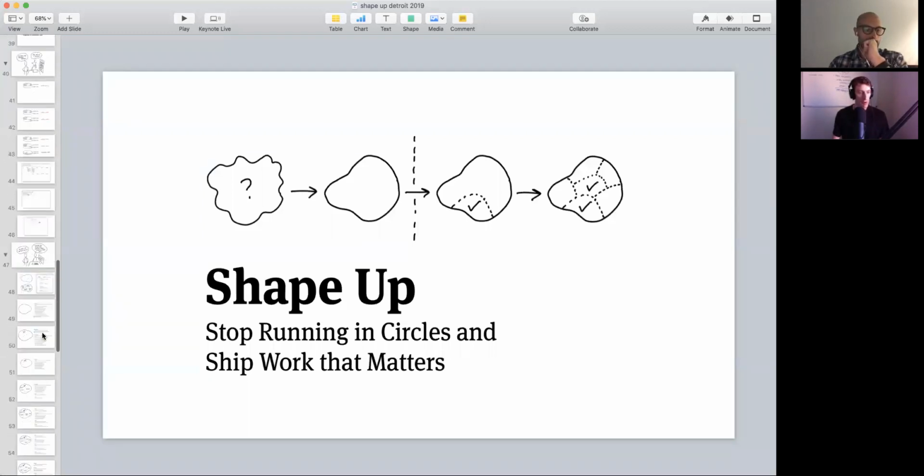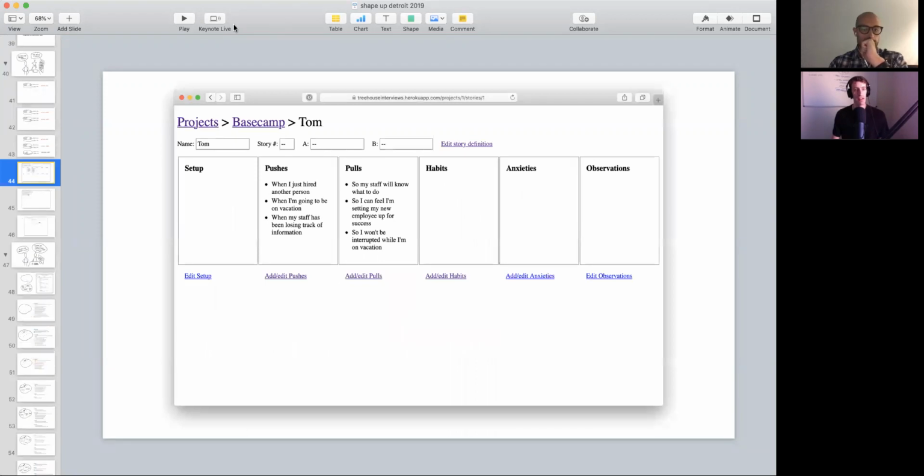So I'll just skip forward to this. So this is an application that we were working on to record data from customer interviews using the jobs to be done method. And this is an early prototype of this app. And what you see here is that this was actually the design. This is where I stopped on the design and handed it over to programming.